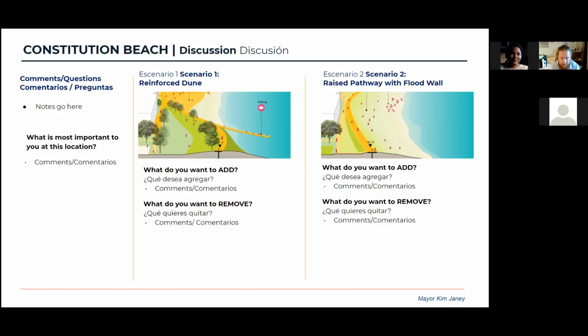I like the addition of the additional green space in scenario 1. I know there's a lot of interest in the greenway further down in Eastie, and some additional outdoor park-like area would be really good. And I don't go up to Constitution Beach all that often, but just some additional green space in the area would be really nice.